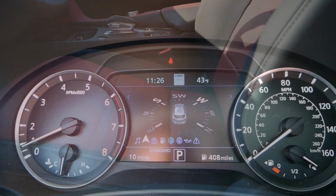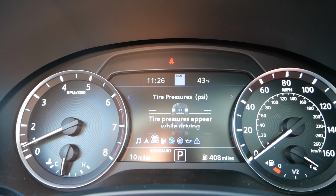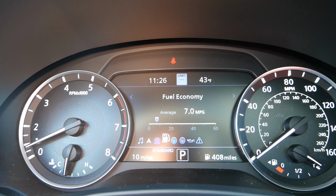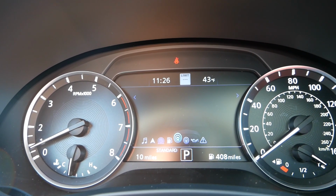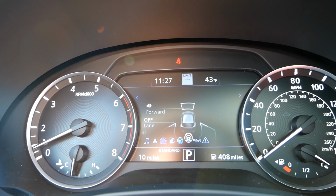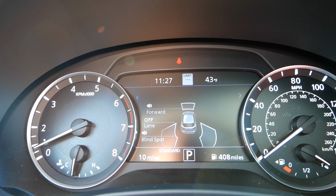In front of you, between the analog gauges, there's no changes for 2023, as you have the same digital display as last year. And from this screen, you can scroll through a long list of information, including the safety systems, fuel economy, and tire pressure monitoring.